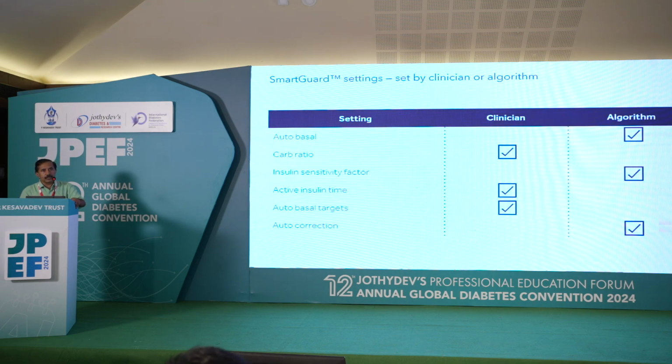The clinician has to teach the patient to calculate the carb ratio. There are very few things which we need to enter in the pump. One is the carb ratio. Whenever the patient is eating, we have to add the carb count.